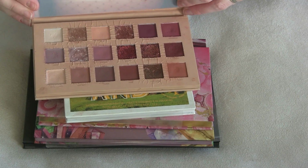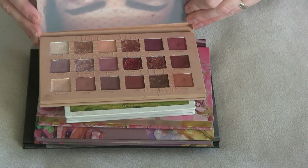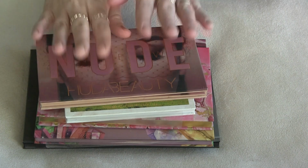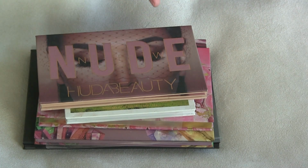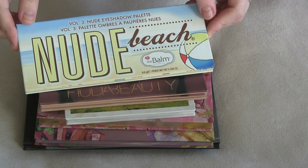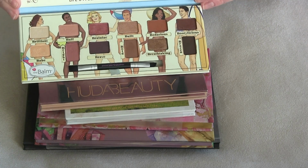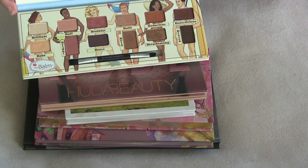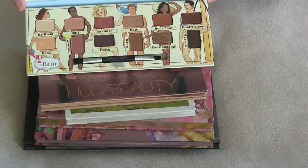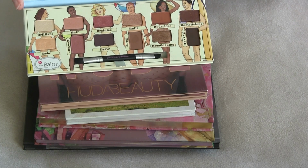I don't love the glitters, but just the tones of these colors are right up my alley, and specifically love these ones. And cruelty free, love those. I recently got this Nude Beach Volume 3 Nude Eyeshadow Palette from Lipbalm. I got it for my birthday in August, and I'm really impressed with this eyeshadow palette. A beautiful little eyeshadow palette that is older, so it's not really new and trendy, but I really enjoy these eyeshadows.